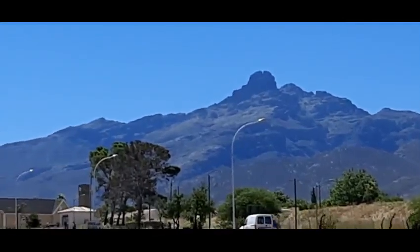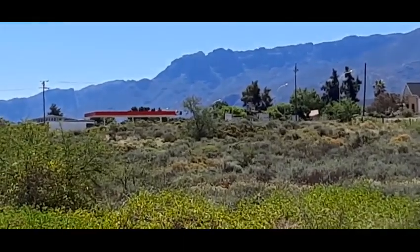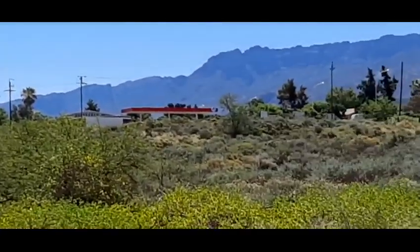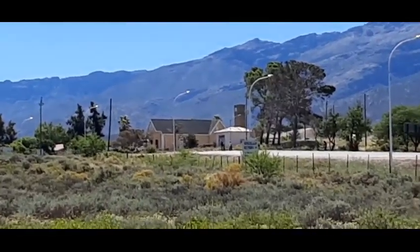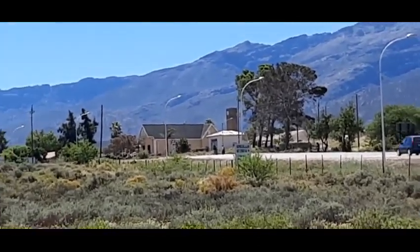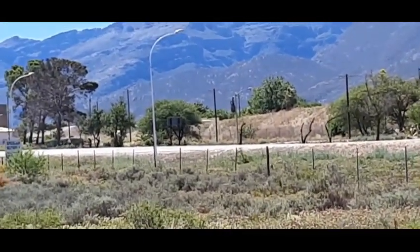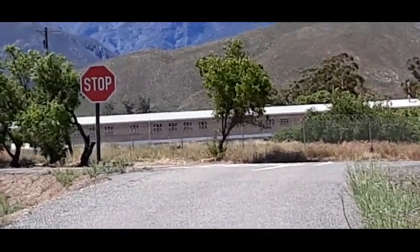And then there you can see the gas station again, and you can see the church tower there in the distance. It's very shaky, sorry for this, but it's 4 times magnified now. And I hope the wind isn't too bad. So now I'm going out there to the stop and turn right and east to my home.